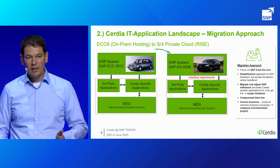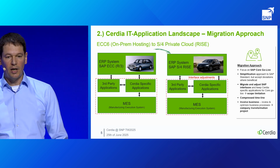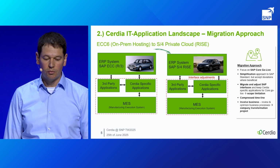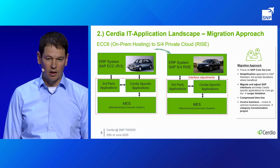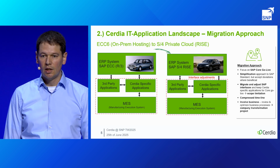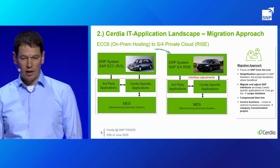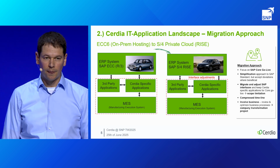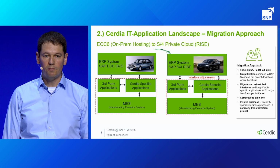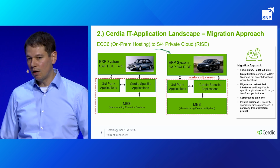Around this ECC system, we had several third-party systems and also Cerdia-specific applications which were built on the Microsoft stack over years. And furthermore, we have also an MES system in place, which was also part of our ecosystem around SAP. Now we analyzed with our management how we can develop Cerdia further and how we can grow into the future with our IT landscape.